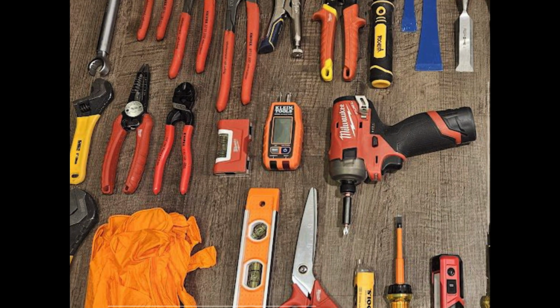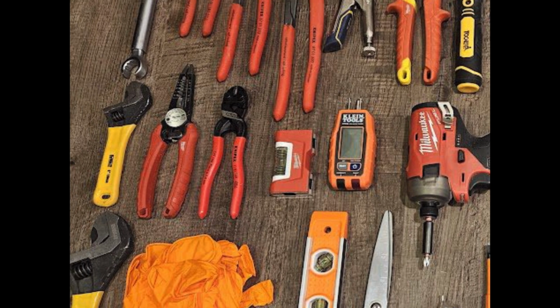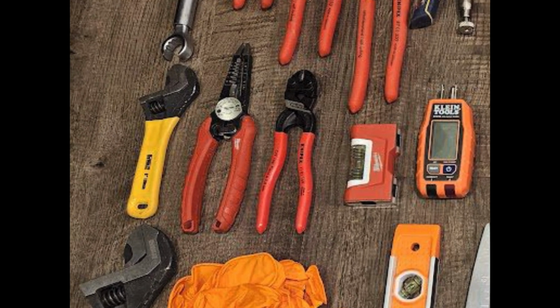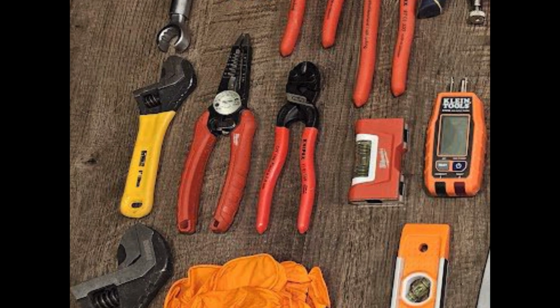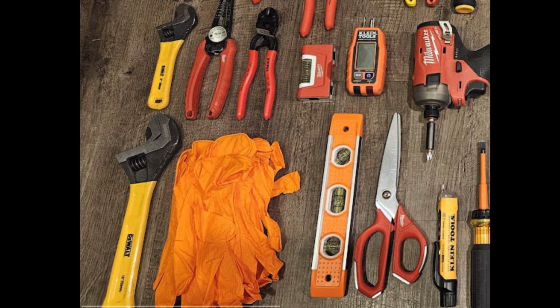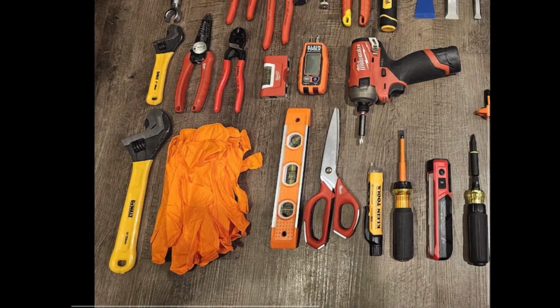But getting back into this, he's got a Milwaukee small level, Knipex cobalt cutters, also some Milwaukee strippers, a small crescent wrench, probably Klein or DeWalt. I'm not sure what that is. Actually, I guess it might be DeWalt because I think Klein's has an orange plastic on their crescent wrenches. So, yeah, right here's a bigger one that definitely says DeWalt on that. He's got the orange gloves.